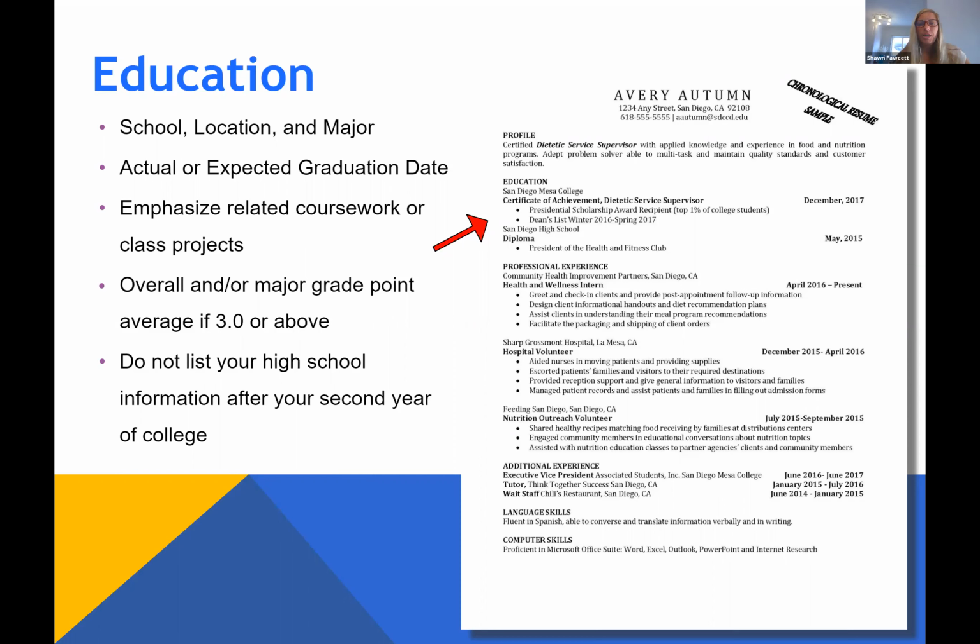As you can see here in this example, this person earned a certificate of achievement in December 2017. If you are planning to graduate in the spring semester, it would say expected graduation spring 2021, or May 2021 for a specific date.